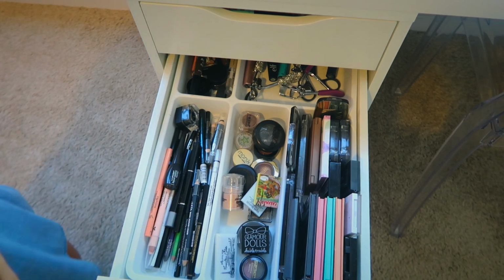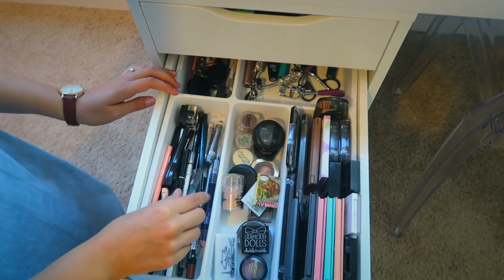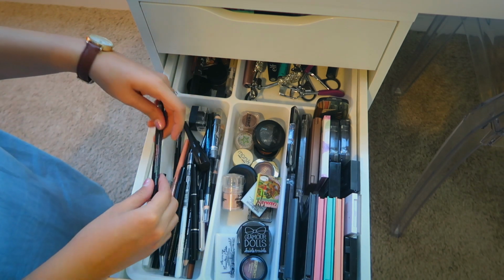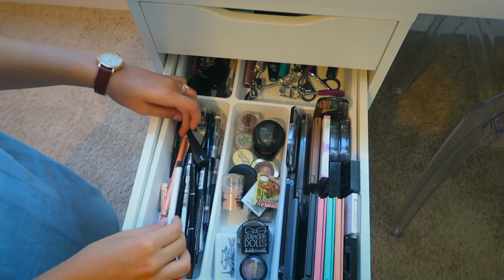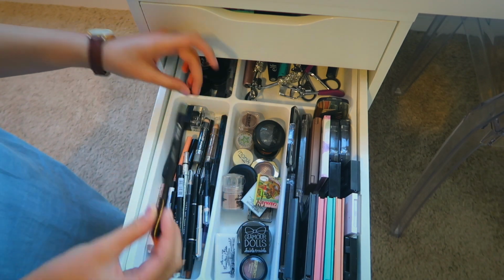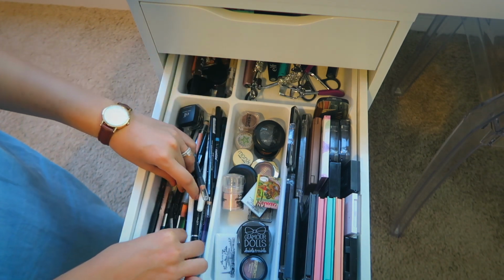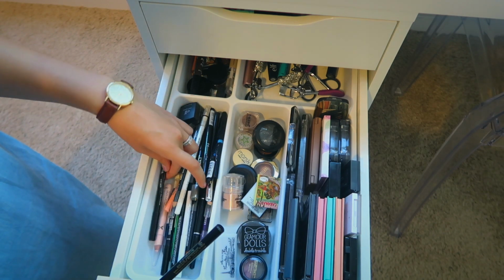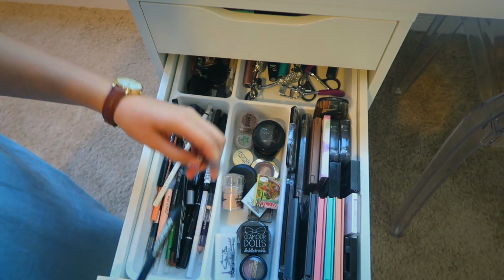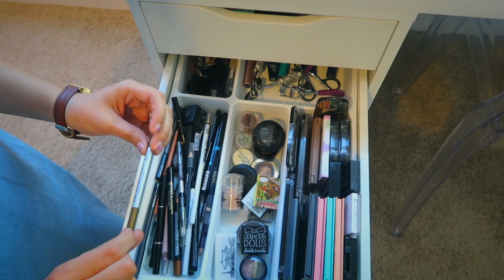Then over here, I have all of my eyeliners, which is a lot. I have Ulta, Wet n Wild, let's see, Essence, Estee Lauder, Marc Jacobs, iTeen, Essence, ColourPop, It Cosmetics, e.l.f., Ofra, LA Colors, Jordana, Urban Decay, MAC, The Balm.